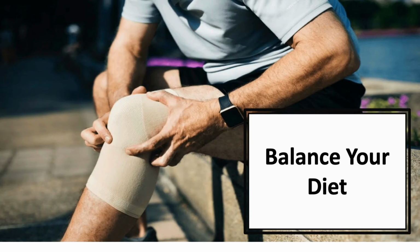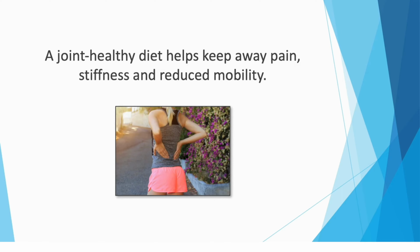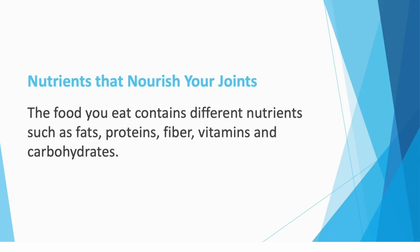Let's discuss balancing your diet. If you don't lead a healthy life with a balanced diet, health issues will catch up with you sooner than you'd like. There's always room for improvement, and you can start making changes in your diet at any point in your life. A joint-healthy diet helps keep away pain, stiffness, and reduced mobility. Nutrients that nourish your joints.